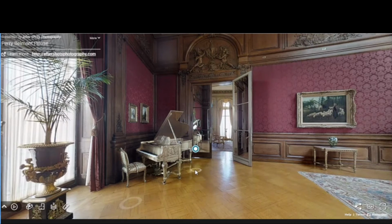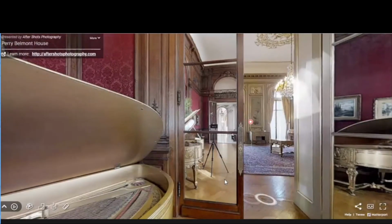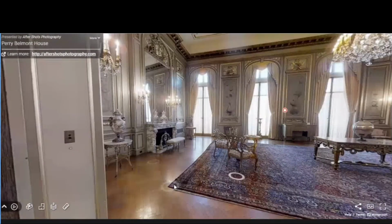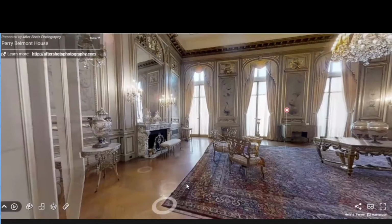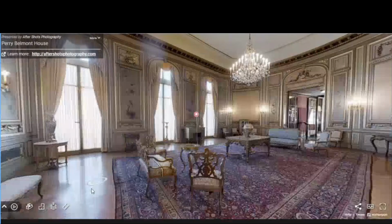Now, there you can see the little camera. We're going to go into this room. This is one of my favorite rooms in the house. This is the grand salon, or what we call the gold room. I'll give you a little view here.